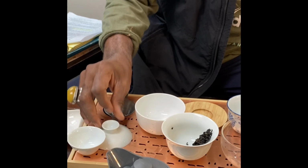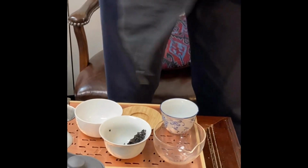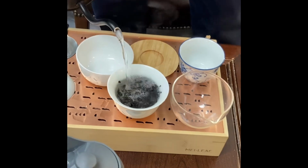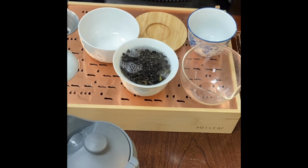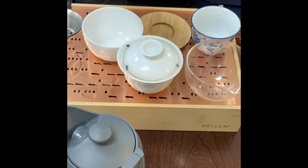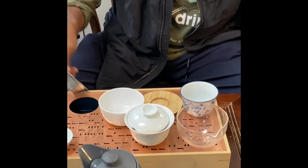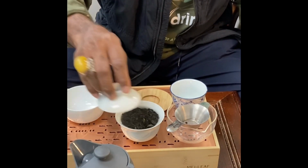Okay, so next I'm going to steep the tea for a few seconds. You're going to lose about 5 degrees of the heat when you pour it out into the air. So normally, if I had a timer, I'd steep this particular tea about 10 seconds on my first infusion. With this tea, you can get up to about 5 infusions from these 5 grams.